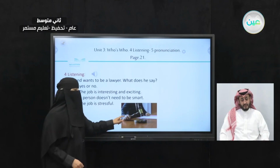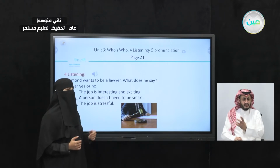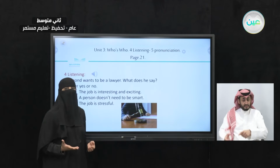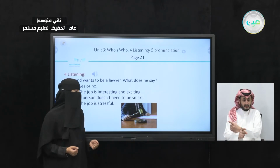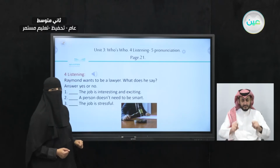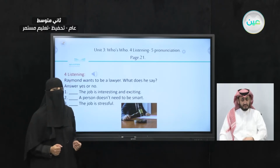Now, let's take a look at this picture. What do you think the job is that is related to this picture? Is it an engineer, a lawyer, a teacher? Look at the tools and the things around the picture. It could be a judge or something about law.